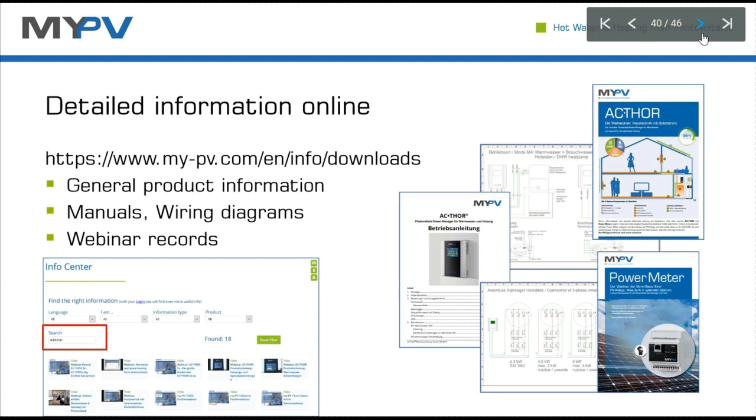What is always essential for electric heating is, as I mentioned, the linear power control. And this is the core know-how and the feature that myPV is offering to make electric heating PV ready.